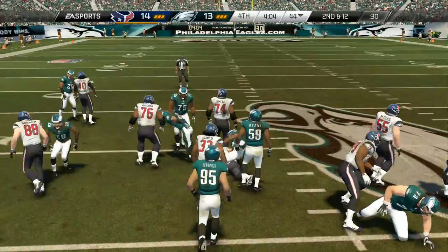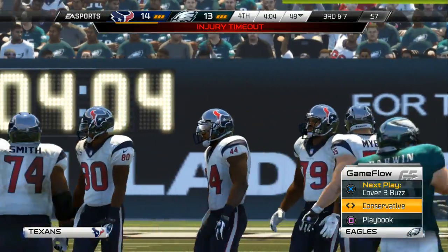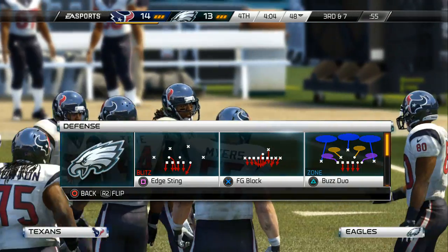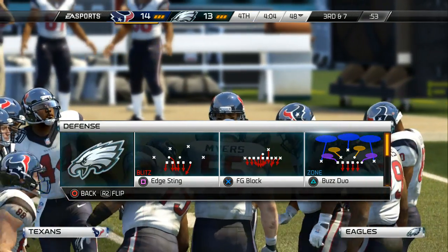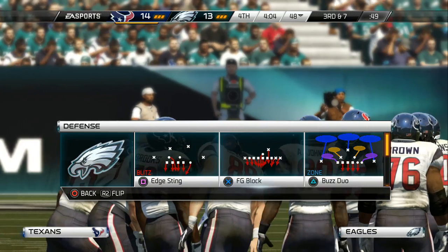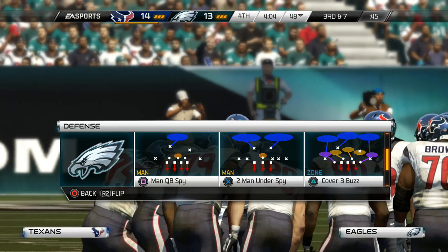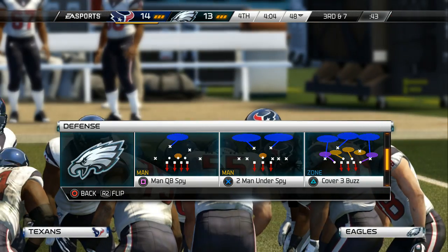The handoff to Ben Tate. This doesn't look good. We've got a player down, and he's in pain. That's a good job. He's able to get up and get off the field, and my guess is he's going to be okay. A little bit of a scare there, no doubt about it. That makes everybody nervous.